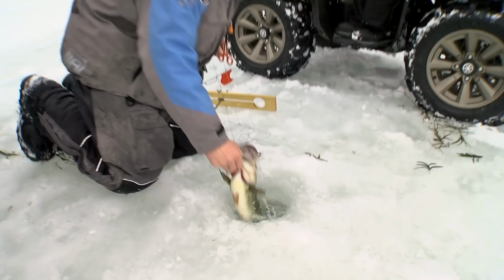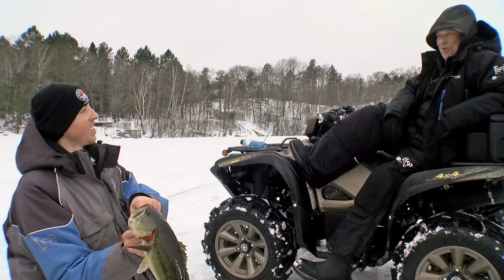There we go. That's another beautiful bass. Nice bass there. We kind of went on a couple hour dry spell on the bass. They were biting this morning. Then it slowed down, but that's the first one we've caught in quite a while.